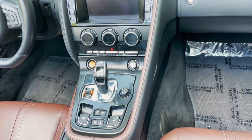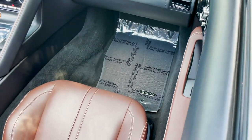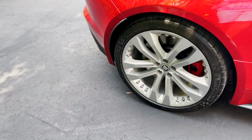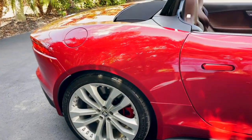The MSRP on this car when it was new, the base model's around $92,000, but with all the upgrades, this one was over $100,000. Which I can see why. It's such an amazing car and it still drives like it should be a $100,000 car.